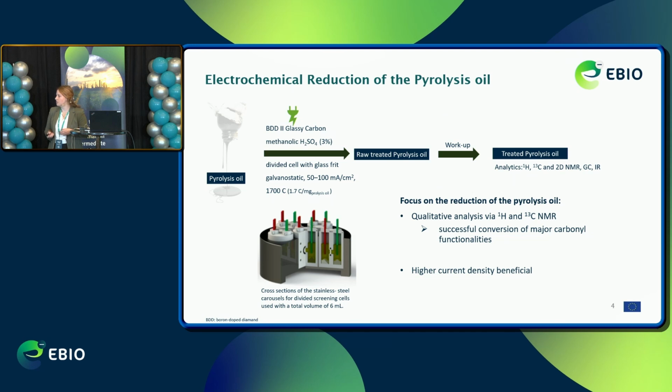We used a divided setup. You can see the cells on the left-hand side. These are very easy to handle batch cells. They're divided, so you can use either a glass frit or a Nafion membrane. And as the cathode material, we use the BDD that was mentioned by Talal before. As the anode material, we use glassy carbon.